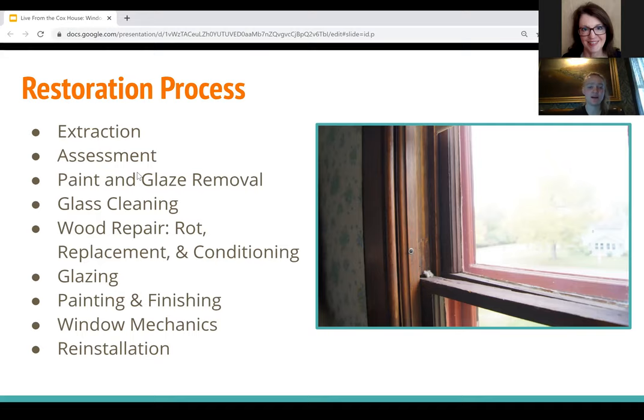The next part of the process is wood repair, which includes rot, replacement, and conditioning. So rot, obviously, dealing with rot and any other degradation. Replacement, if you need to do any replacement of those wood components, but also conditioning. Your wood might have relatively good integrity but be very dry and very brittle. So there are ways to condition it and bring it back to life so that it'll last longer and also be less susceptible to rot and other degradation issues.